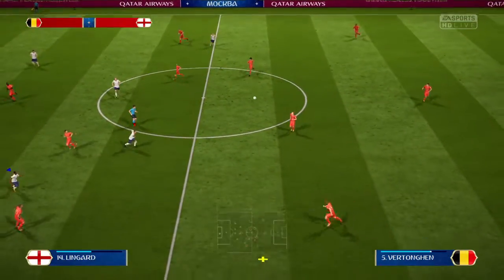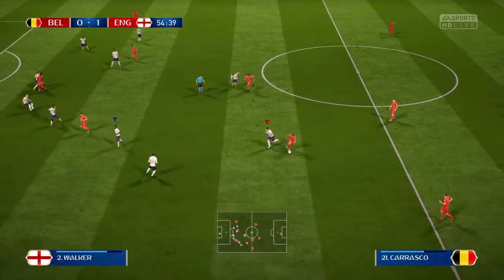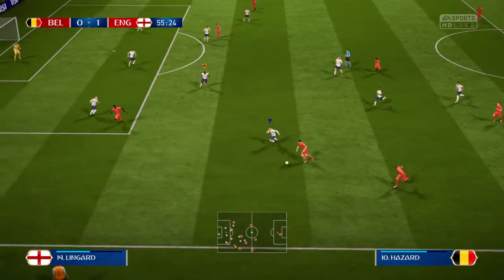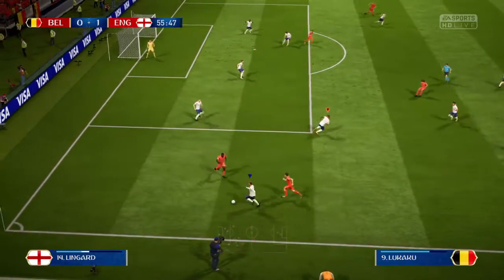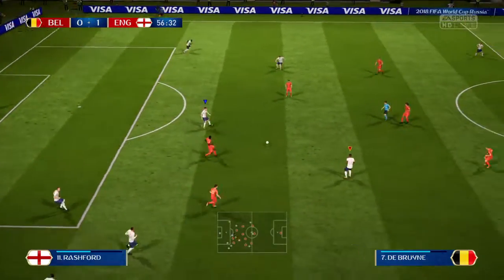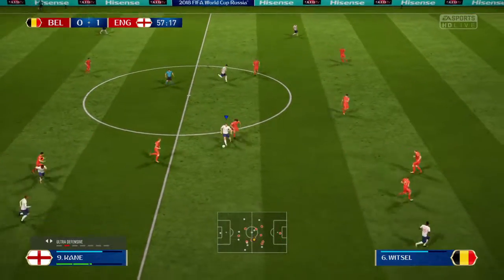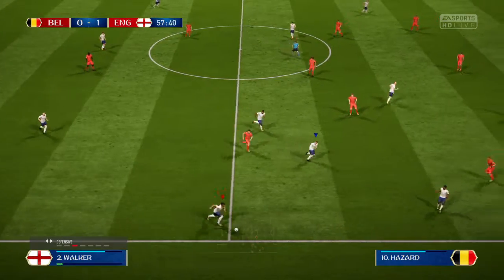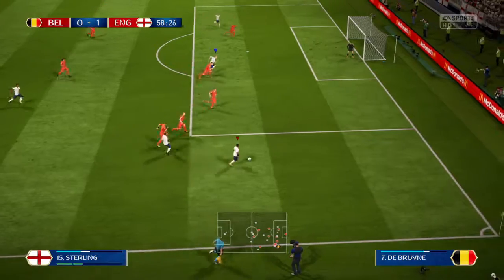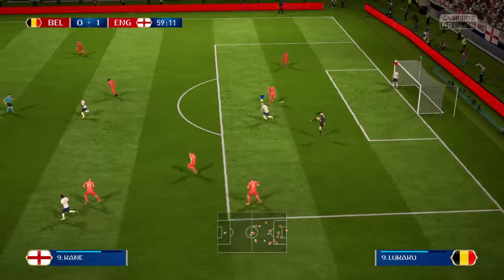Meunier. Kevin De Bruyne. Attacking now. This is his game, his situation. Eden Hazard. Now Marcus Rashford. Kane. Kyle Walker. It's Lingard. With Raheem Sterling. That's the keeper's ball from the moment the cross left his foot.